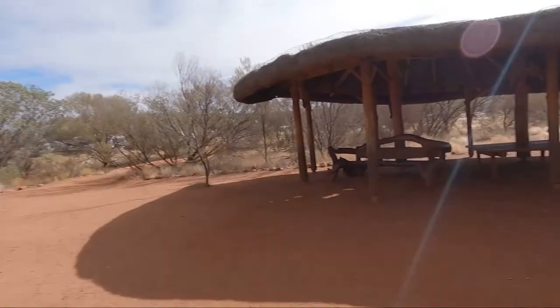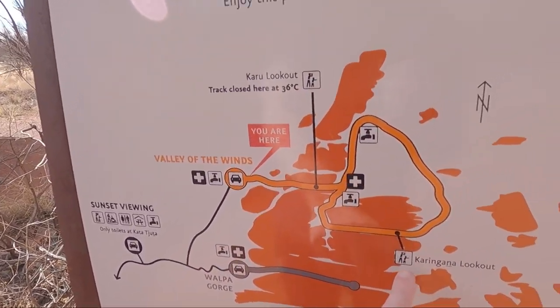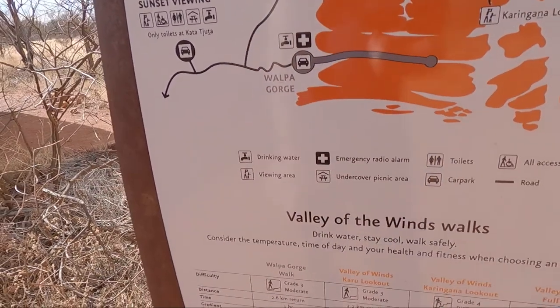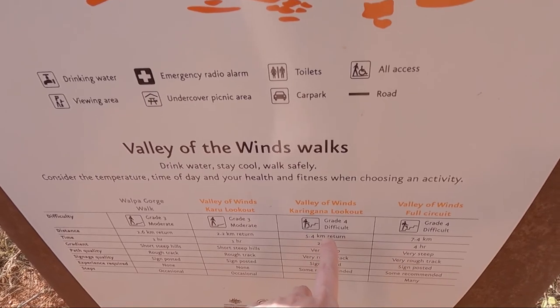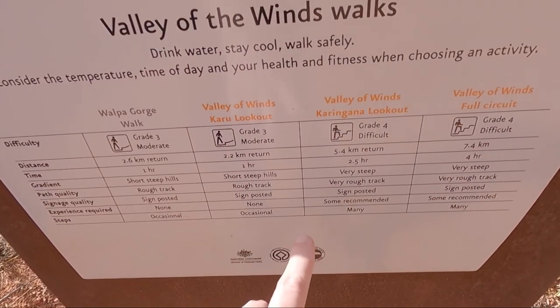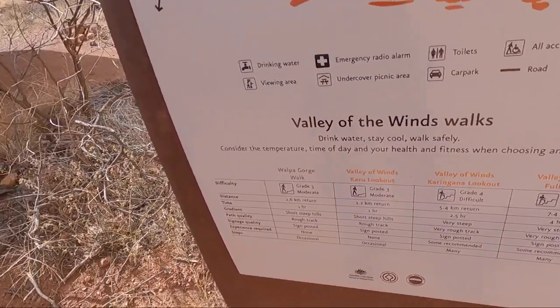All right, let's see how I did. So, I went to the second lookout, which is here, Karingana lookout. Karingana lookout was a grade 4 difficult 5.4k return trip. So I'm not as unfit as I thought I was. Not bad. Definitely wouldn't do the whole thing though, not right now. But if I was a bit fitter, I'd do it again. Anyway, off we go back to camp.